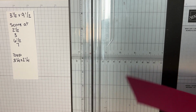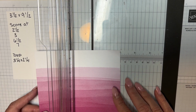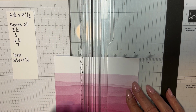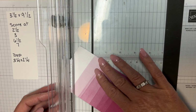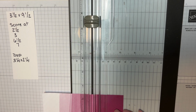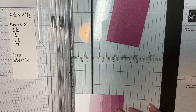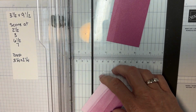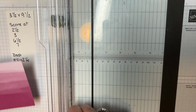Okay. Now I'm going to go ahead and do my cutting of my designer series paper. Okay. And that's going to be 3 1/4. Okay, and if it was only 3, I could get 2, but it's not, so I can't. 3 1/4 by 2 1/4. Now, you do need 2, so you're going to have to cut 2. So there's the first one, and here is the second one. And I decided to go ahead and take the white off because I didn't think I wanted that. Okay, so those are my 2 pieces, okay?